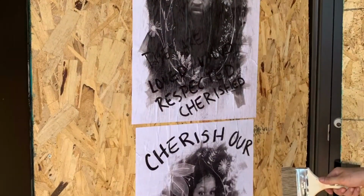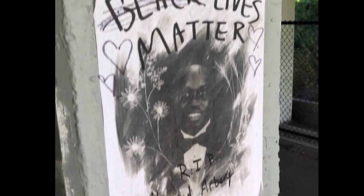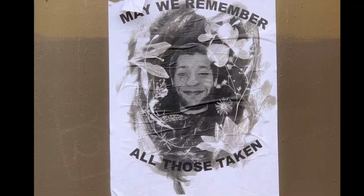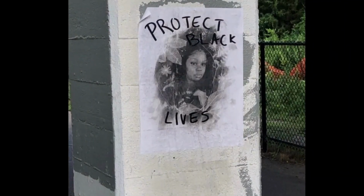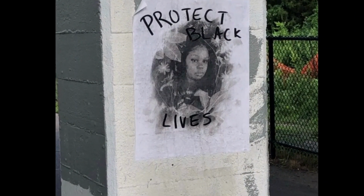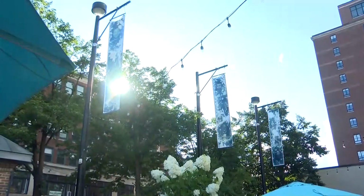Paige was inspired to use the medium she knows best to help support the Black Lives Matter movement, so she got to work creating portraits. They are a series of cyanotype prints that I had scanned and designed and printed off and just kind of pasted them all around the city.